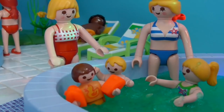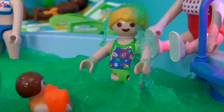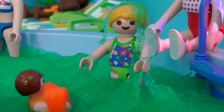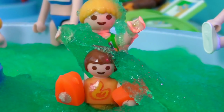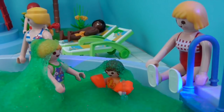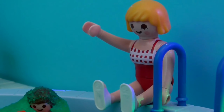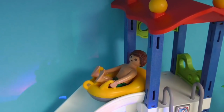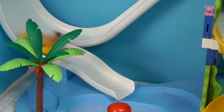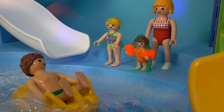I can't move! Let's make slime hairdos! Yeah, how funny. Where's Daddy? He's sliding down on a swim tube. Cool, Daddy. Cool, Daddy. Good grief, look at you two.